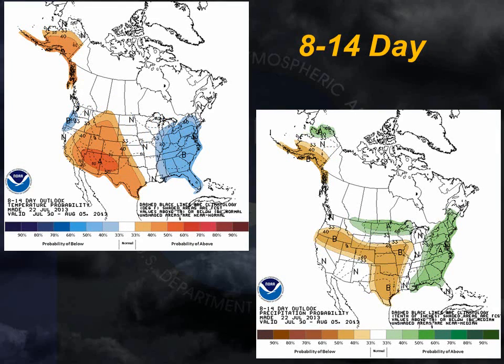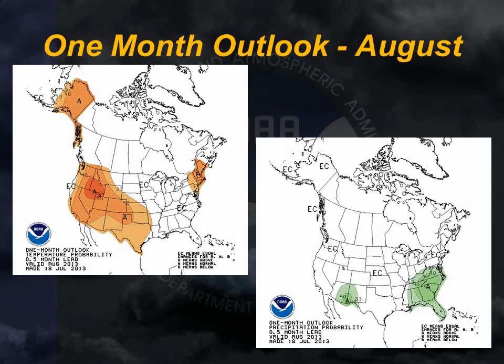The 8 to 14 day outlook, again, still kind of nosing into Montana with above normal temperatures, maybe right around normal in the eastern part of this state, but above normal precipitation except for down in the south where it probably could use a little bit more precipitation. But these lines are not set in stone. They could waver one way or the other. So again, nothing real major to worry about through the August 5th time frame.